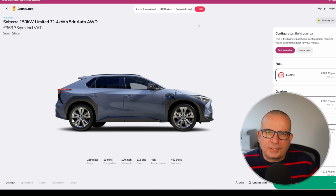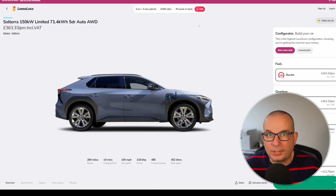Onto the electrics. There are still Ora Funky Cat or 03 deals around at the moment. I'm just not showing them because I've shown them a million times before. You can get one for pretty much any budget you can think of if you get the profile right. On the standard at the moment, it's around about 240 quid a month. A lot of people have been struggling to get insurance on those.